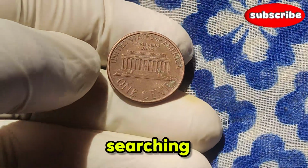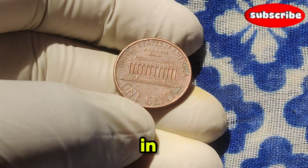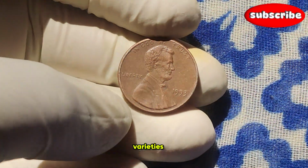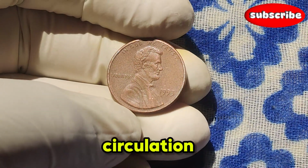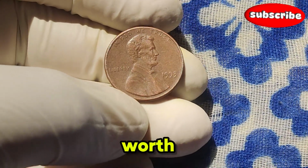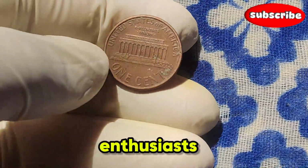The appeal of searching for valuable pennies has led to a hobby known as coin roll hunting. In this activity, collectors obtain rolls of coins from banks and carefully inspect each coin for unusual features or rare varieties. Because billions of pennies from the 1990s remain in circulation, collectors frequently encounter 1993 pennies during their searches. Most are ordinary coins worth face value, but the possibility of discovering a rare error keeps enthusiasts motivated.